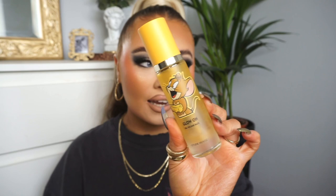This is from Etude House, and this is the Glow On primer, and it was actually in a collaboration with Tom and Jerry, which I thought was quite cute. This is the Revolution Candy Haze primer. We have another wee primer from Etude House, these kind of came in a pack, but this one here is the Face Blur Soothing Primer.